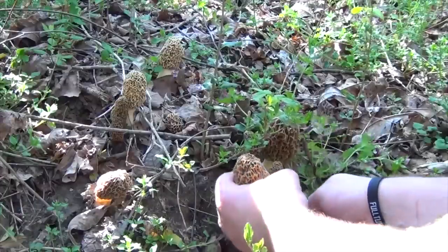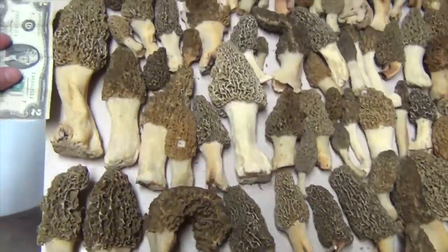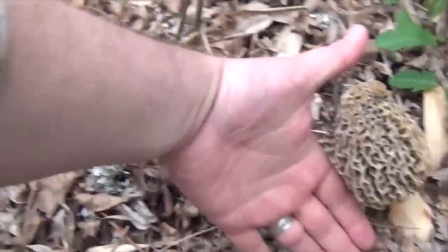How should I harvest them? What is the life cycle? How fast do they grow? Or how do I know when to pick them? They seem to be adaptable. Well, there's a bunch of different ways. You know, that depends on who you ask.